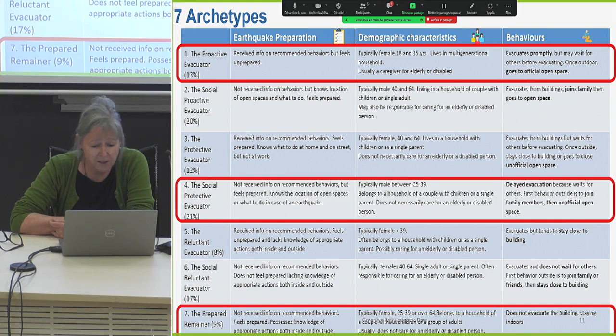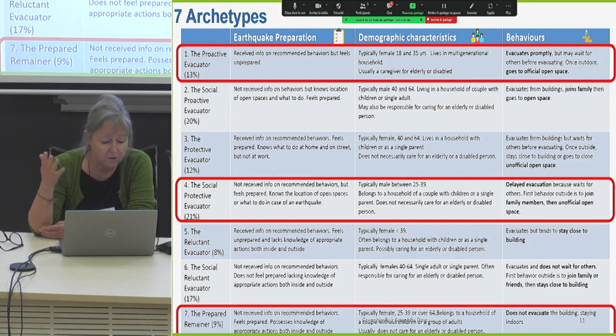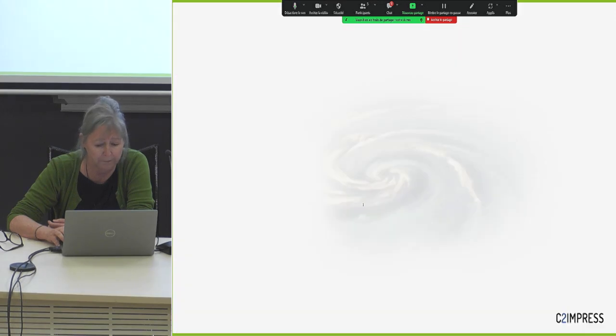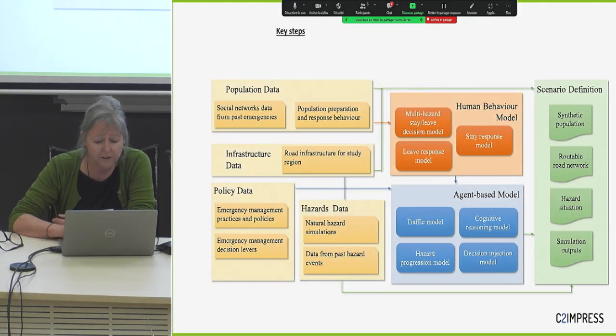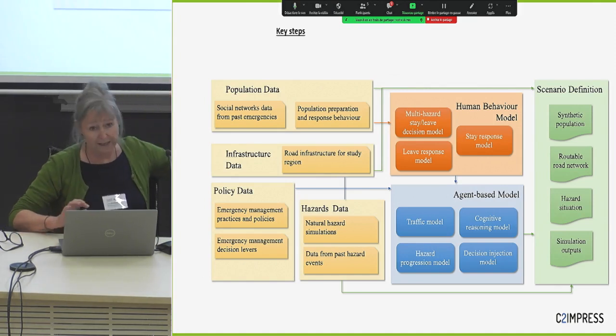Or somebody who's a prepared remainer. So this kind of evacuation archetype would maybe not evacuate at all. They don't evacuate the building, but they tend to stay indoors. Okay. So again, there are certain demographic characteristics associated with this archetype.